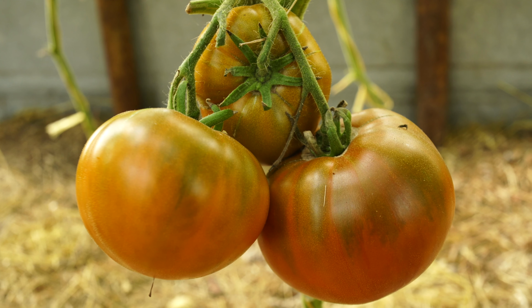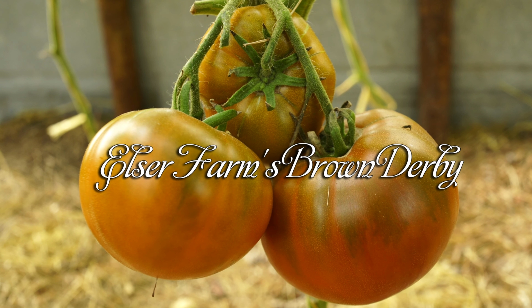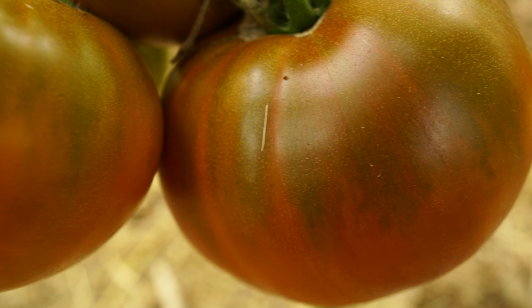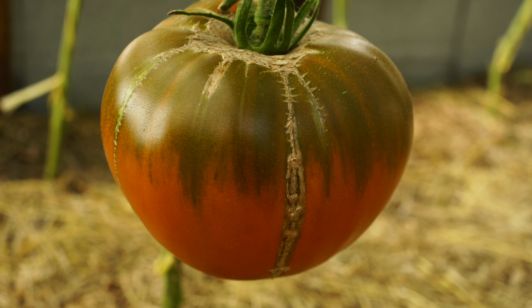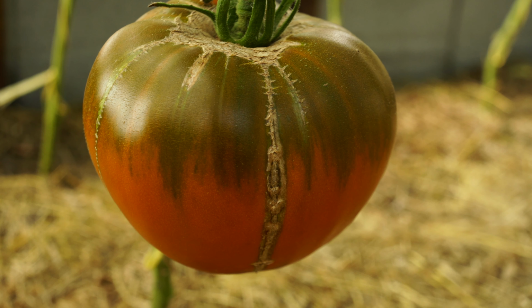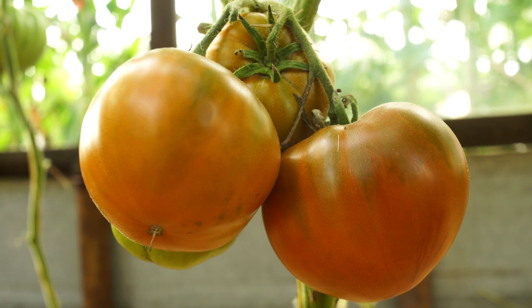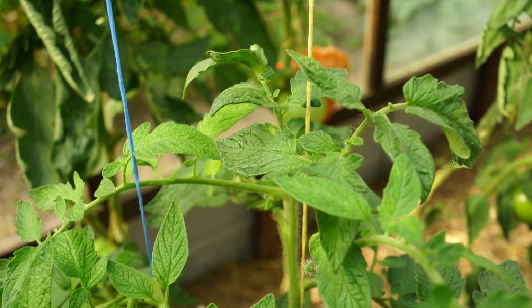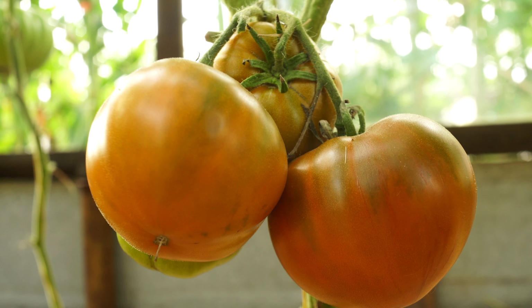There are some varieties that make you want to try them right away. One of them is definitely Elzer Farms Brown Derby, created by Maria and Daryl Elzer of Elzer's Country Farm in California, and is a cross between a Paul Robeson and Aunt Ruby's German green tomato, that is, the black and green varieties. This is what explains its unique coloring. The plants are not too tall, reaching a height of 3 feet 11 inches or 1.2 meters by mid-season. I did not notice anything special about the plant itself. It was the fruit that interested me more.